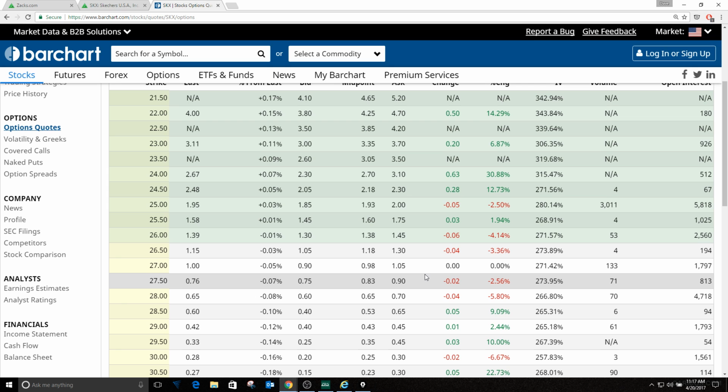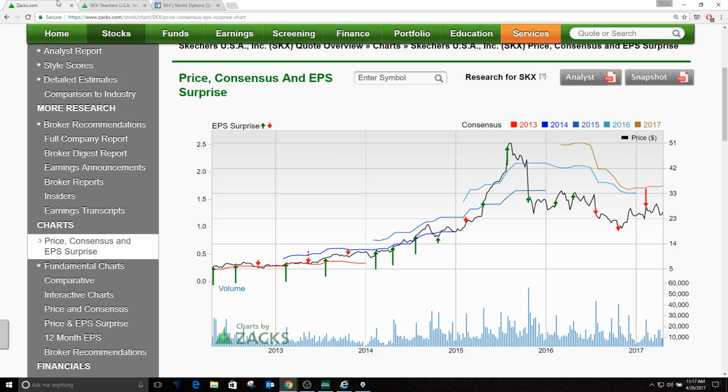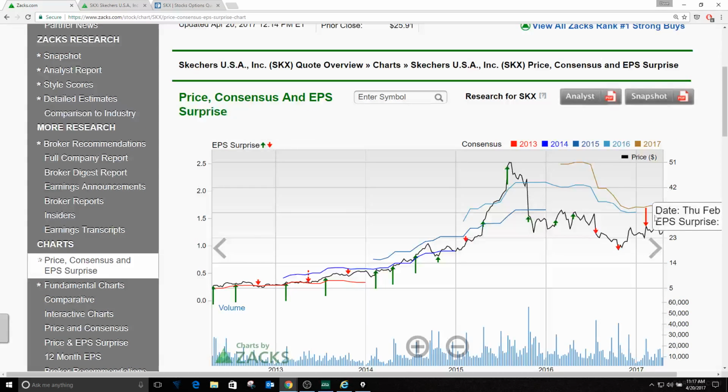Plus, there's that trend line and you've got the CCI crossover. And if we're looking at the price consensus EPS, I have this uptick here. So it's giving me a little bit of faith here in Skechers.